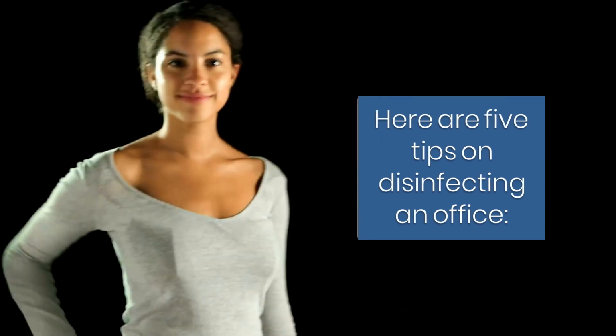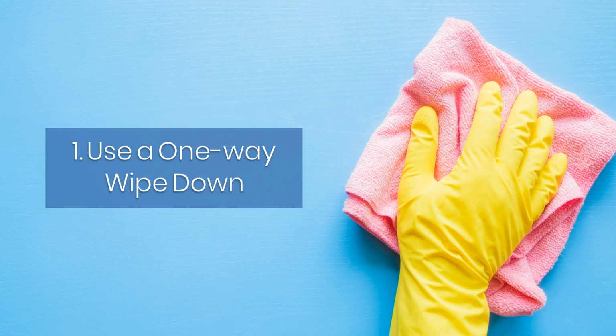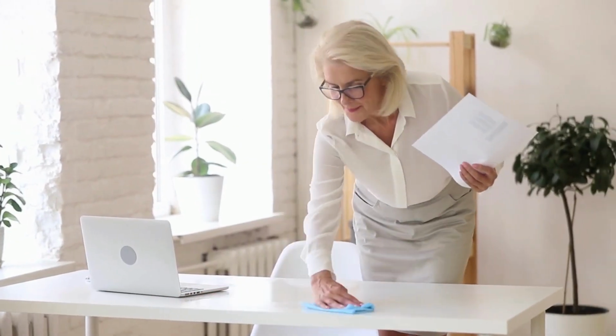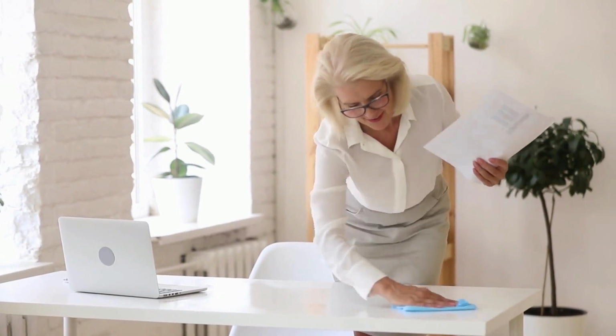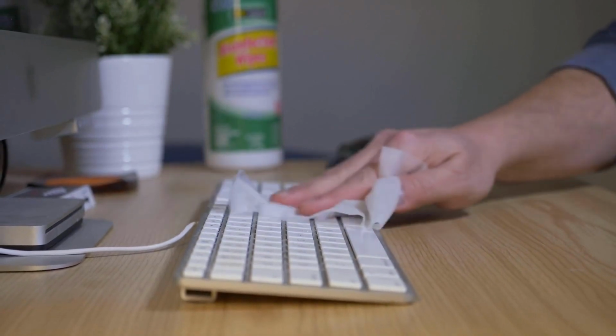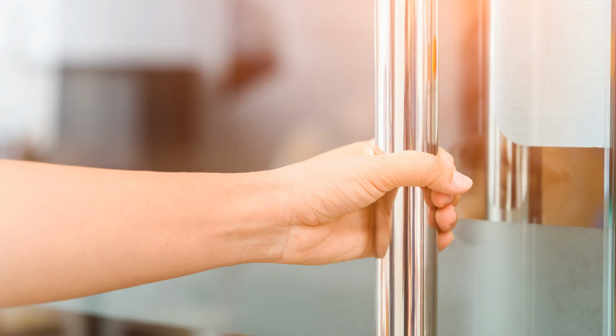Here are 5 tips on disinfecting an office. Number 1. Use a one-way wipe down. Wipe down a surface in one direction and don't go back over it in the opposite direction, because it will deposit germs that were just cleaned up. Routinely wipe down all frequently touched surfaces such as workstations, countertops, and doorknobs.